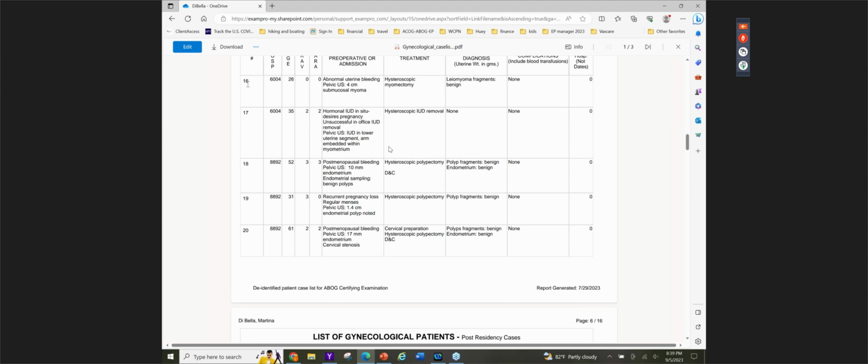So, she had come to me with abnormal bleeding, and in part of the workup, I did the pelvic ultrasound, and so yeah, she was found to have a large submucosal fibroid. So, I did offer hysteroscopic myomectomy as part of that.